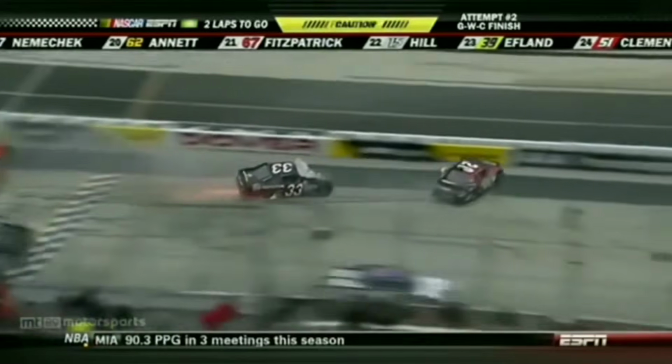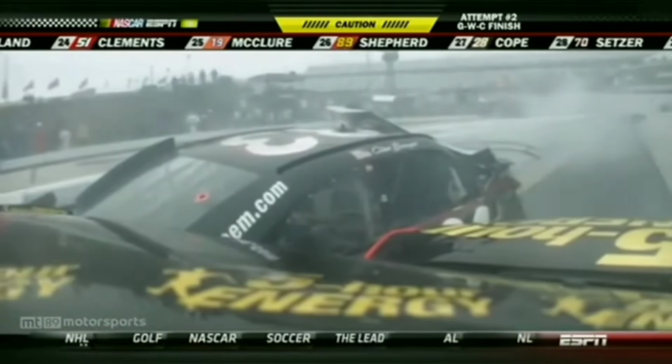On this side is Clint. Yellow's out. Yellow is out. Wallace gets into it. The 14 of Bliss gets into it. Red flag immediately. Stop on the back. They want you to stop on the back.